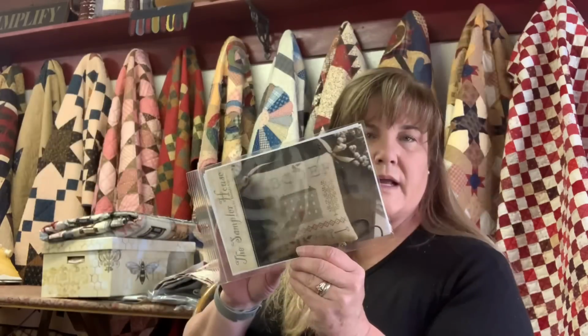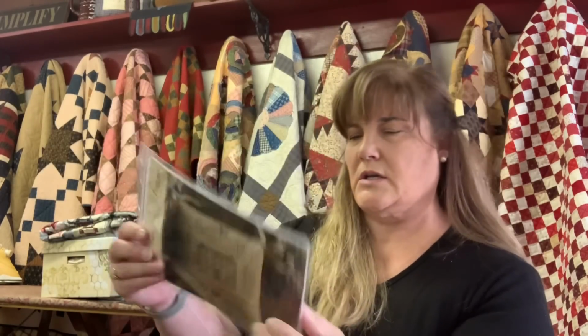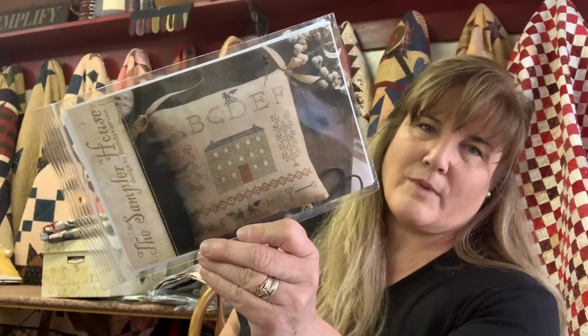A new acquisition. I've loved this chart for a while. This is cross stitch, The Sampler House by With Thy Needle and Thread. This one I did order off of Country Stitches online because it's an older chart, 2013. So this one you could probably only find on her website.